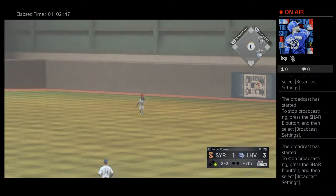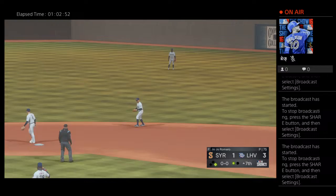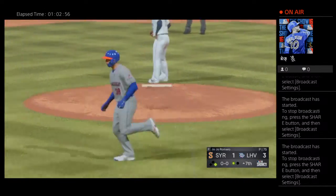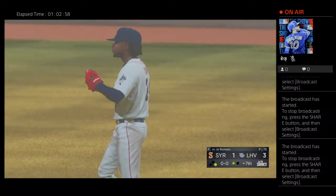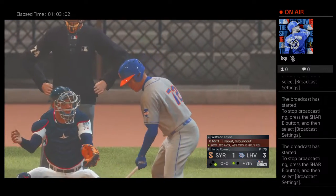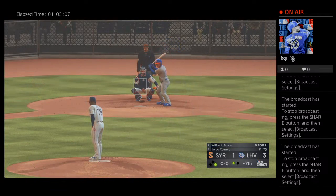Sent in the air out to straightaway center. Quinn will settle under it to make the play for the first out, as the runner will have to head back to first. Now batting, number 72. Digging in will be number 72. Third trip to the plate for him here tonight. 0 for 2 at this point.